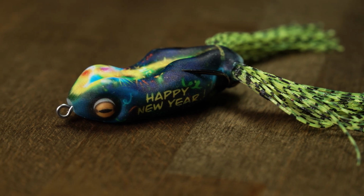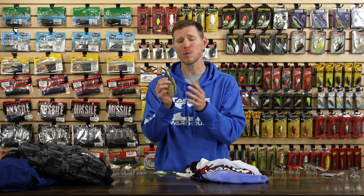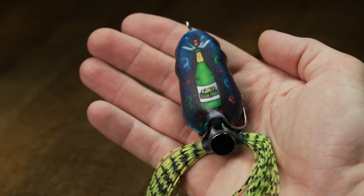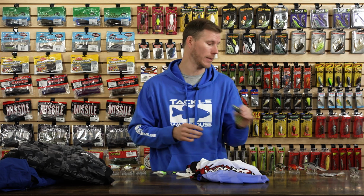So, January may not be frogging season, but if you want to add this thing to your collection, maybe bust it out in the summer, whatever the case may be, this thing is a killer frog with some cool graphics on it. So make sure you snag this one, add it to your collection. They're only a limited release, so once they're gone, they are gone for good. So you definitely don't want to miss out on this new one, the New Year's edition.